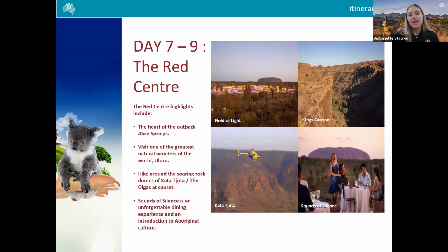And then from day 7 to 9, you can head to the Red Centre. You can fly from Sydney straight into Alice Springs, which will take about 3.5 hours direct on a flight. Whilst you're there, you can visit the heart of the outback, which is Alice Springs, visit one of the greatest natural wonders of the world, being Uluru, or you can do a Sounds of Silence dinner as well, which is this incredible dining experience influenced by Indigenous culture and Indigenous experiences as well.